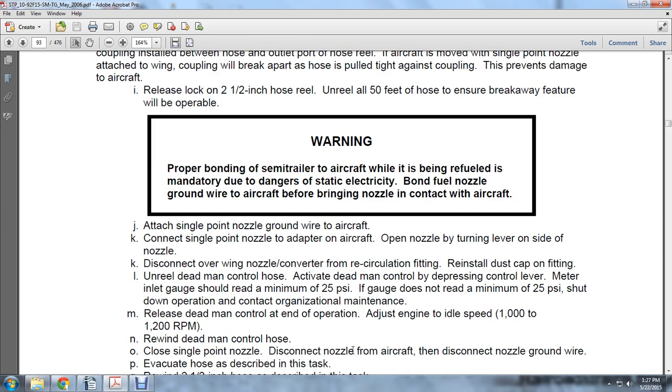Warning: proper bonding of the semi-trailer to the aircraft is mandatory while it is being refueled, due to the dangers of static electricity. Bond the fuel nozzle ground wire to the aircraft before bringing the nozzle into contact with the aircraft. Attach the single point nozzle ground wire to the aircraft. Contact the single point nozzle to the adapter on the aircraft. Open the nozzle by turning the lever on the side of the nozzle.